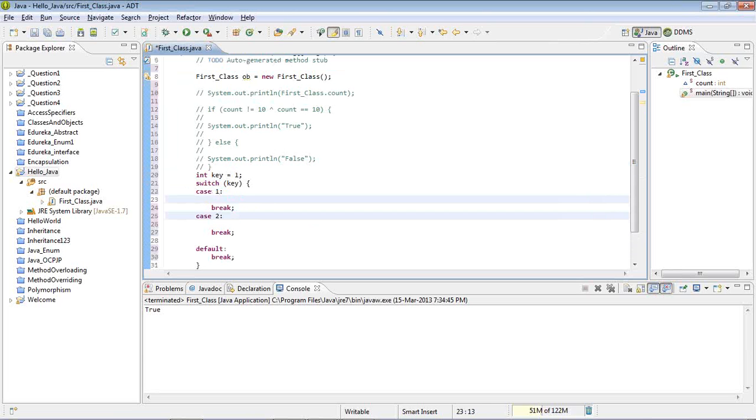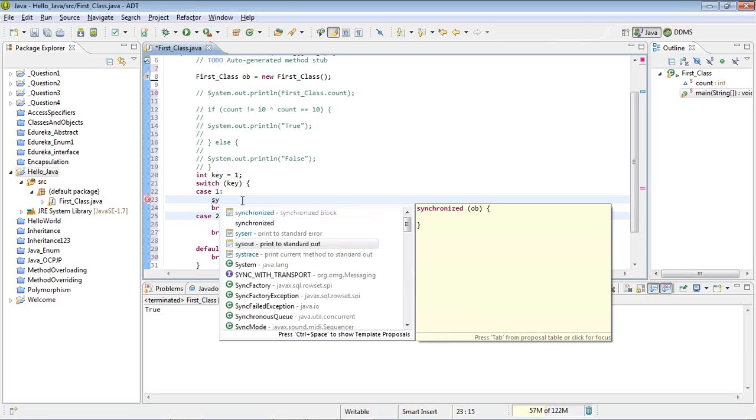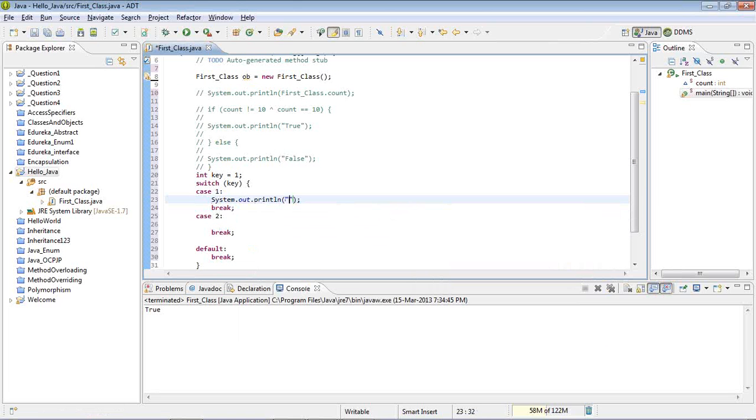If the case is 1, what it will print, that is System.out.println, it should only print case 1. Similarly, I'll copy this part. I'll come to case 2 and I print case 2 right here.